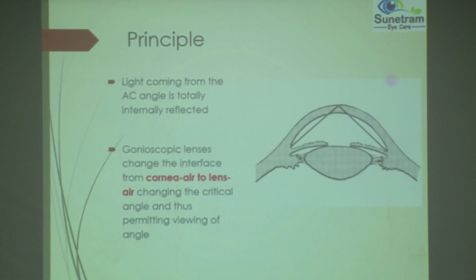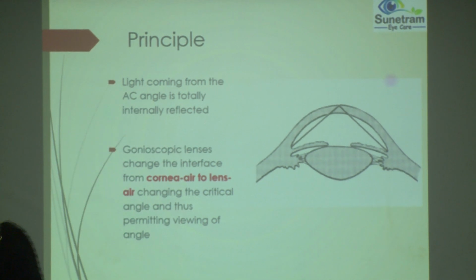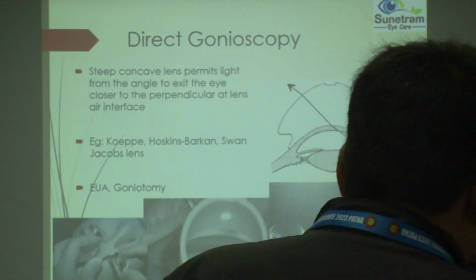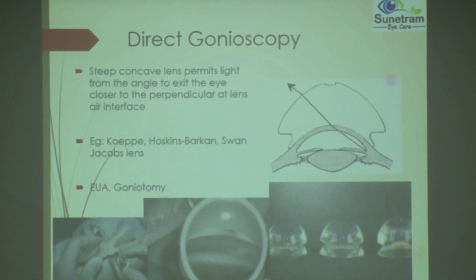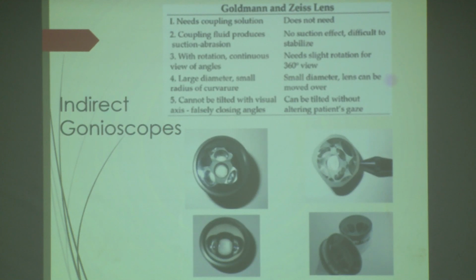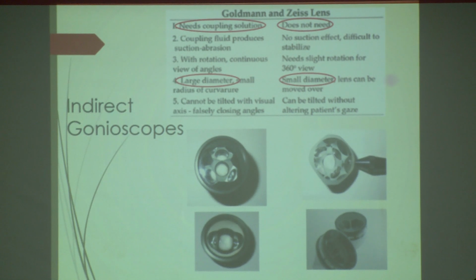Why do we need this special tool? That's because the light which comes from the angle gets totally internally reflected, and the lenses change the interface from cornea-air to lens-air, and thus permit the view of the angle. So we have direct gonioscopy, for example, the Koeppe and Swan-Jacob lens, and we have indirect gonioscopy. Indirect is also of basically two types, the Goldmann type and the Zeiss lenses. The basic difference is a Goldmann gonioscope needs a coupling solution because it has a large diameter, and a Zeiss lens does not need a coupling agent. It has a small diameter, and indentation can be done with the Zeiss lenses.